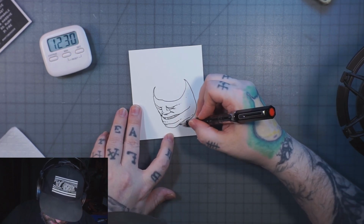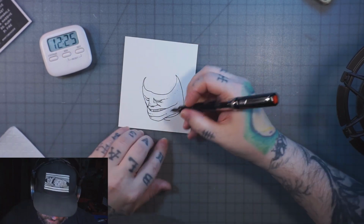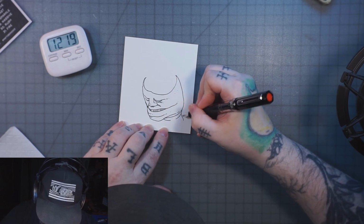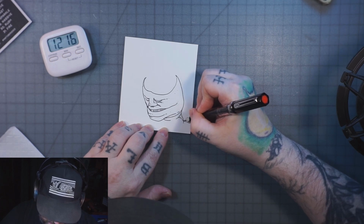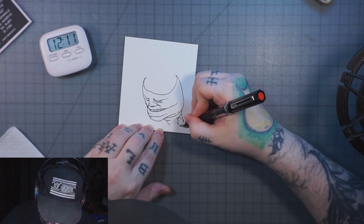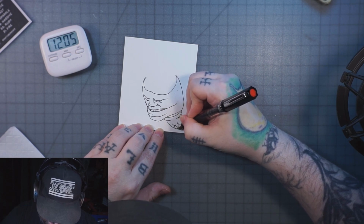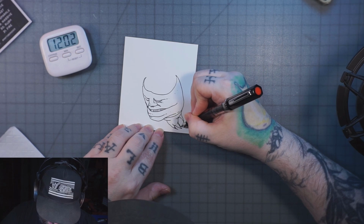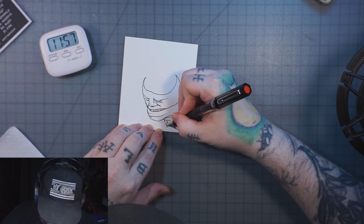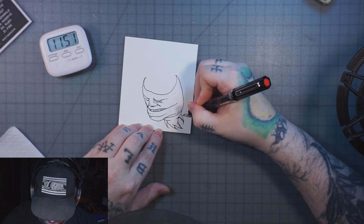I don't know. This is a weird angle, I guess. He sleeps on his back. Maybe it should be like this. I'm drawing it like this. I don't care. He's gonna have his little roots. Why not? It's arm root. A couple leg roots. What am I doing? Why am I like this? I like it. I like it so far.